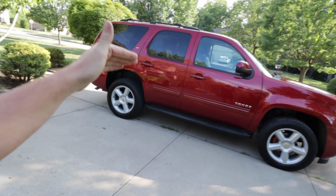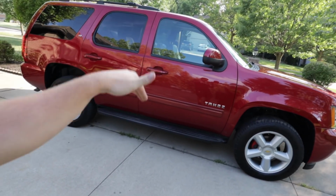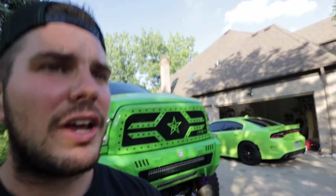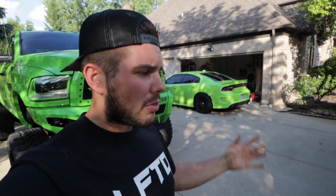Very few people build Tahoes, and when they're usually done, they're lowered with big wheels. Or they're like lifted, beat up, rusty, like farm town kind of build, you know what I'm saying? And nothing against either of those. Just like any vehicles you own, you put your own touch on it, you put your own thing on it.